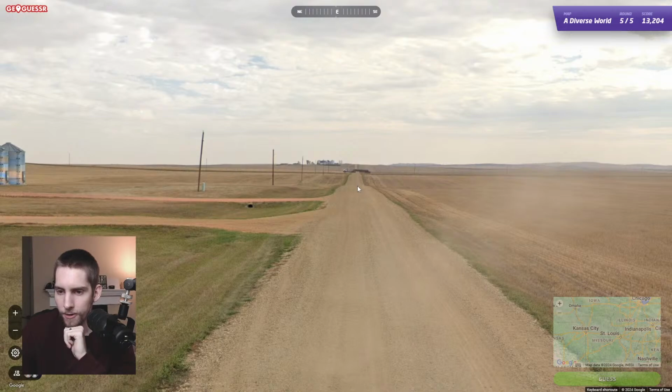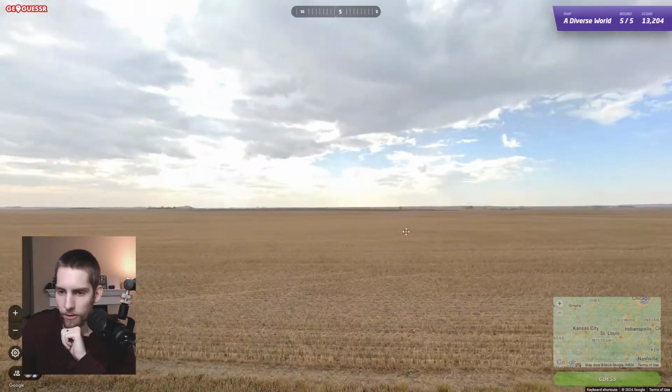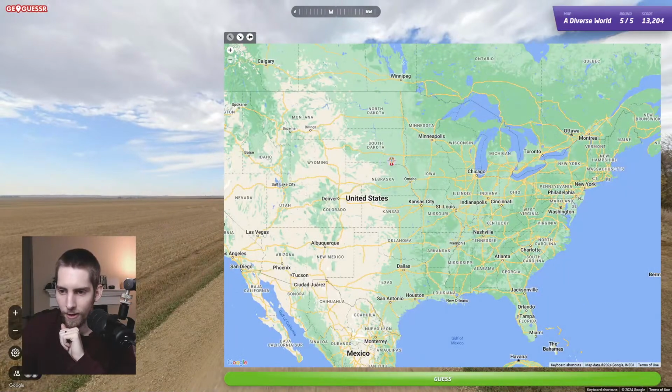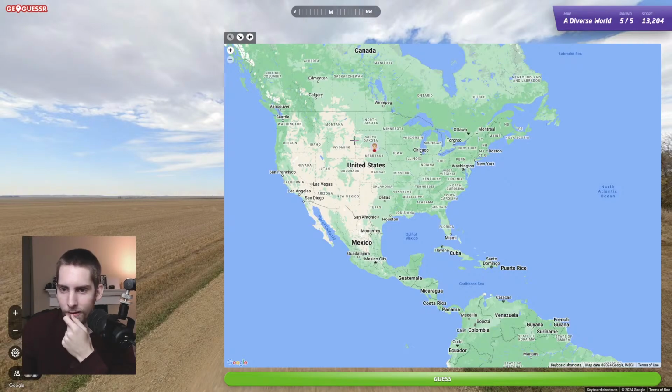Is it really flat like this in Alberta? Manitoba? I just don't know why it seems like Canada. I'm going to be mad if it's Canada because I'm not going to guess Canada. It just doesn't seem like Canada. I don't know.